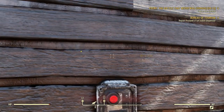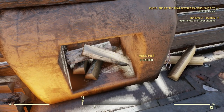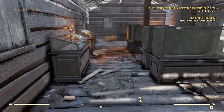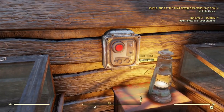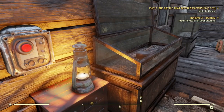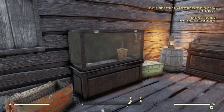Huh. Button, activate. Well, not sure what that button will do, so let's look around a little bit. Woodpile, gather. All right. Let's not just go pressing buttons willy-nilly. Oh, here's another one. Oh, I bet I know what these are. It's going to tell what this scene is, right? Oh, nope. It's going to open these up. Okay. Civil War era top hat and a tomahawk. No, thank you. I don't need this stuff.